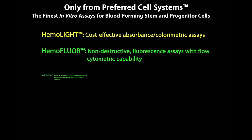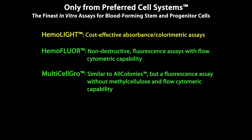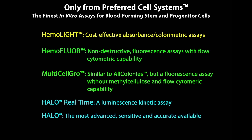Multi-cell grow is similar to All Colonies, but without methylcellulose, and with a fluorescence readout that can be easily combined with flow cytometry. We then have Halo Real-Time, that is used to analyze the kinetics of lymphohematopoietic growth and identify the cells in real time. And finally, the bioluminescence assays, called Halo, which are the most advanced assays for the lymphohematopoietic system ever developed.